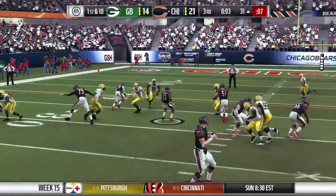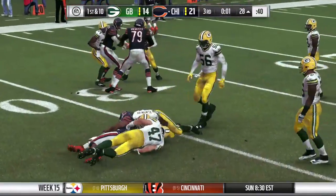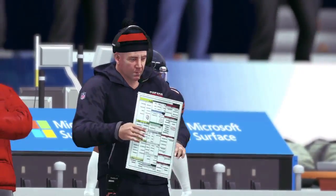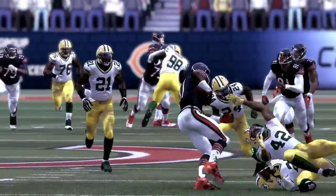They'll run it now out of the gun. And he'll take this inside the 30 to about the 29, maybe the 28-yard line. It's a gain of 3 on what will be the final play of this third quarter. We're off to the fourth quarter here in Week 15.